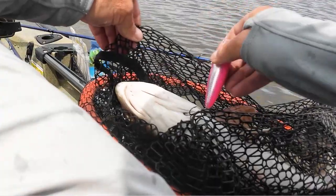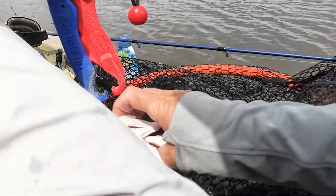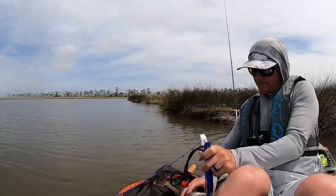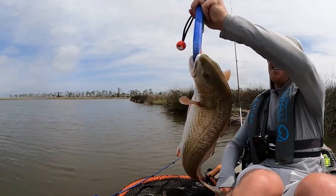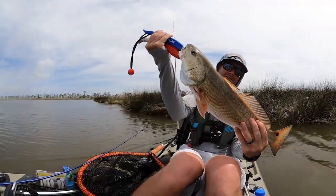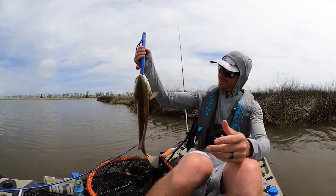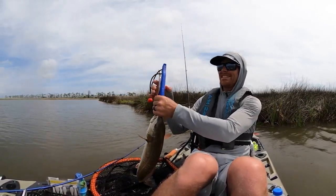Woo. Guys. Okay, yeah, I think this is a keeper here. There we go. Not a bad little redfish there, guys, on the topwater. Yeah, I think this might be a keeper.